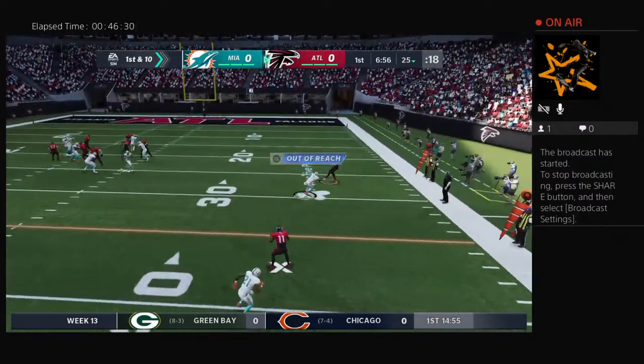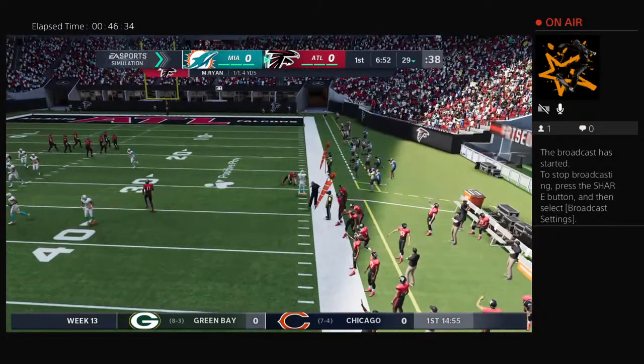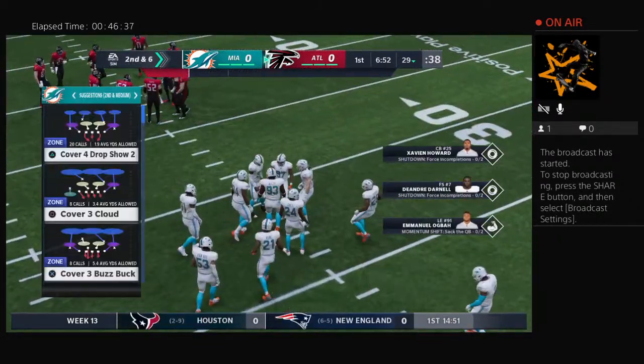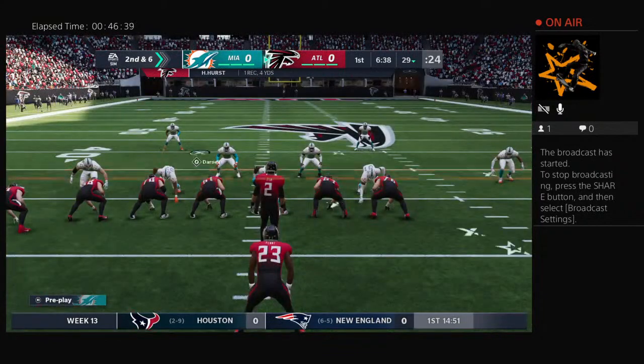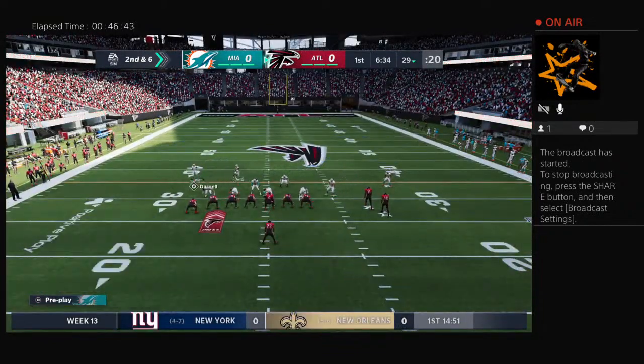Throw on first down with Ryan. Short throw underneath to Hurst. And from the 25, they work this to the 29. A gain of four. They'll contain him to just four. Second down. At the 29-yard line.